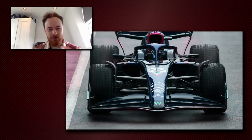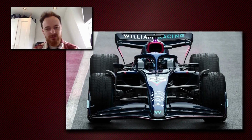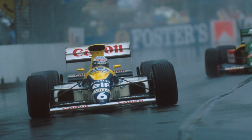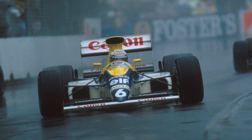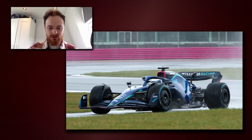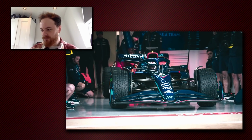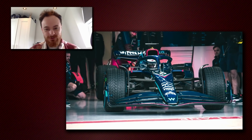So let's start at the front with the Williams FW44. That nose looks very, very 1990s, I think. If you look at the Williams FW13, it looks a little bit like that, with the way that you've got that rounded nose that transitions into the chassis bulkhead, if you like, and how they've raised the bodywork slightly to accommodate the rockers for the push rods. So it looks a little bit like that. It does look like a bit of a throwback. I've seen a picture of an Onyx on social media as well.